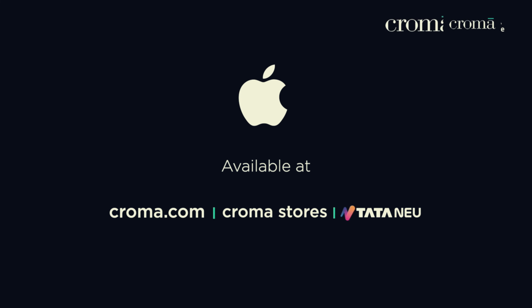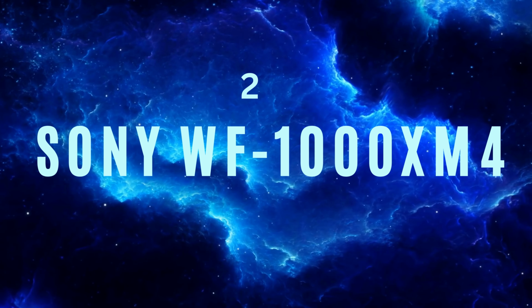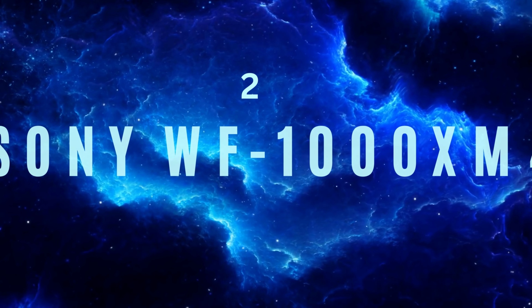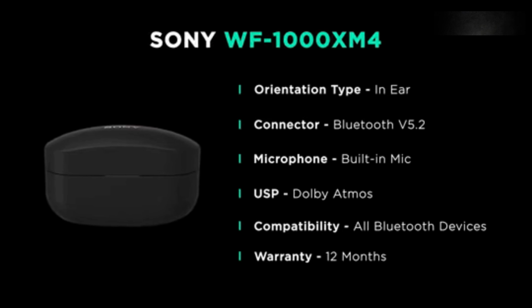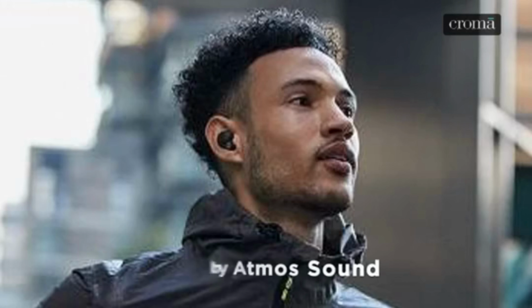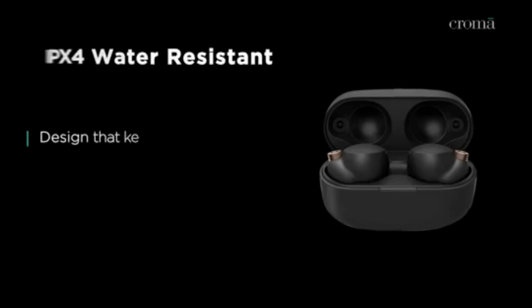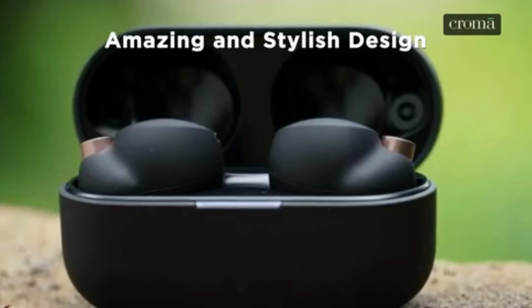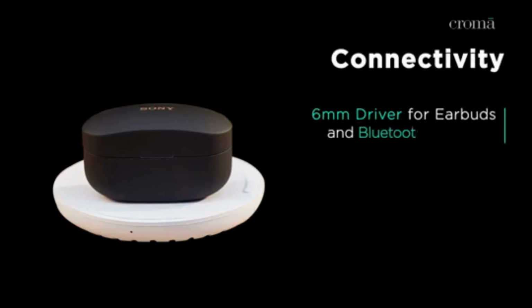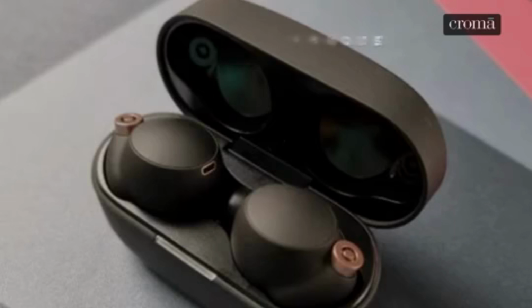Next up at number 2, we have the Sony WF-1000XM4. These earbuds are a great alternative to the AirPods Pro, offering similar features such as active noise cancellation and impressive sound quality. They also have an extended battery life and come with a compact charging case. However, one advantage the Sony earbuds have over the AirPods is their customizable touch controls, allowing you to personalize the way you interact with your earbuds.